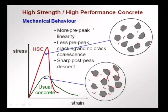Consequently, we have more pre-peak linearity, that is the linear part is longer, there is less pre-peak cracking and no crack coalescence, that is the joining of the cracks, and cracking is less visible or occurs less in the pre-peak of high strength concrete, and we have this characteristic brittleness reflected by a sharp post peak descent in the stress strain curve. So, this is basically the difference between the mechanical behavior of high strength concrete and a normal conventional concrete.